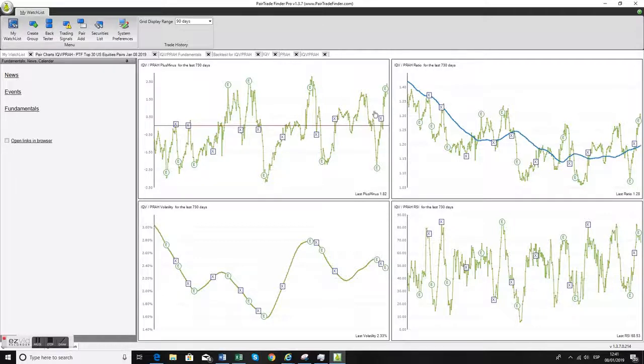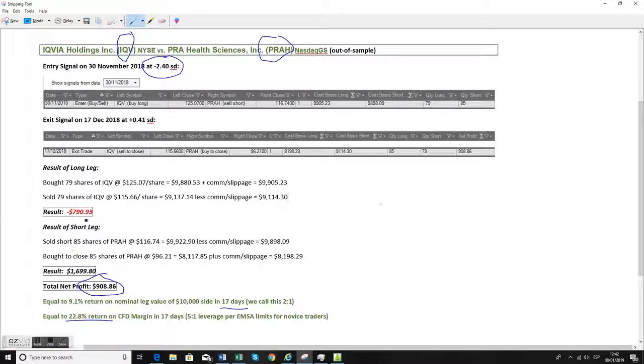It happened very quickly, so it's down and a quick bounce back. That's exactly what a very good liquidity-driven pair trade should look like. And we made some money as a result. The long leg lost money, $790, which is typical when the short makes a lot, and the short made $1,700 after commissions and slippage, all these numbers. The total net profit was just over $900, and that was in 17 days. And that's a 22.8% return on CFD margin. So pretty nice trade.